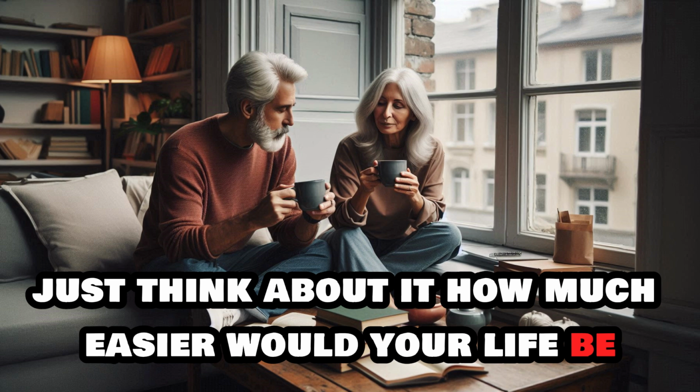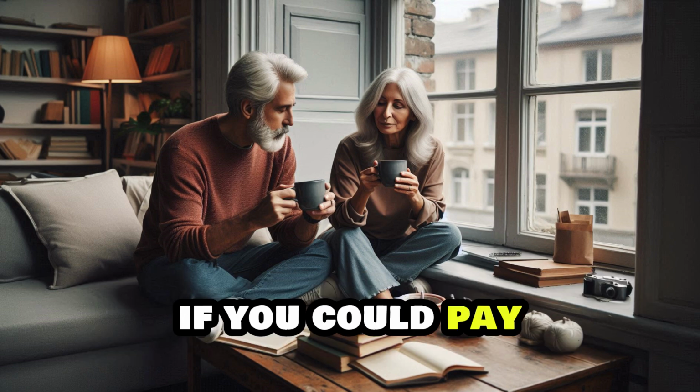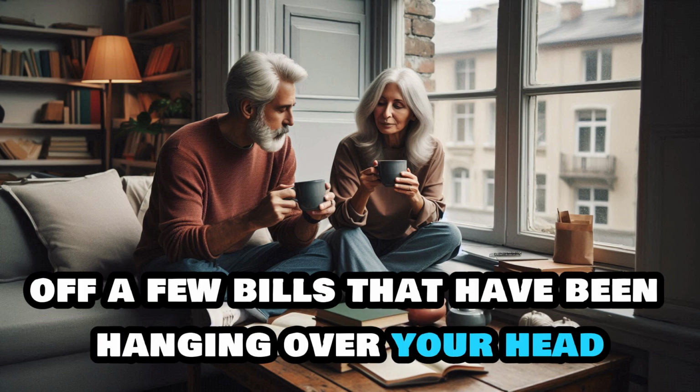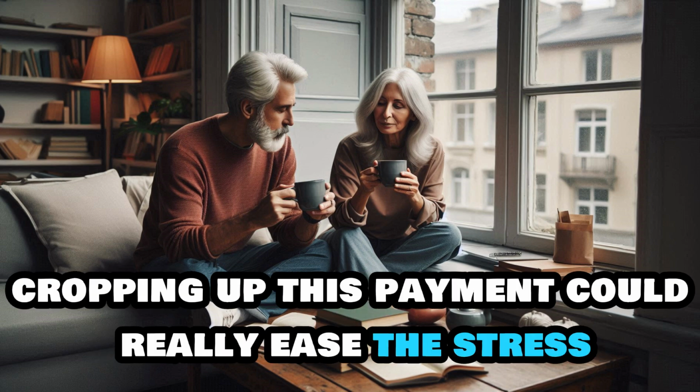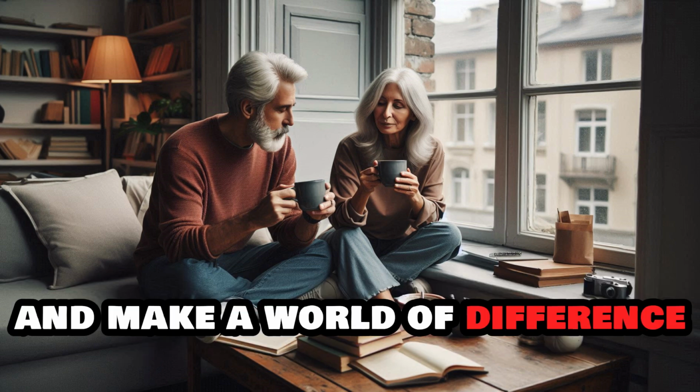Just think about it. How much easier would your life be if you could pay off a few bills that have been hanging over your head, or if you didn't have to worry about an unexpected expense cropping up? This payment could really ease the stress and make a world of difference.